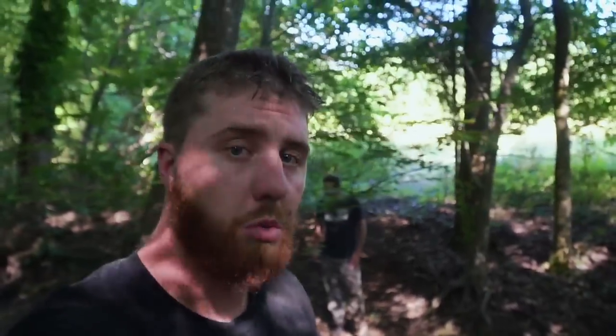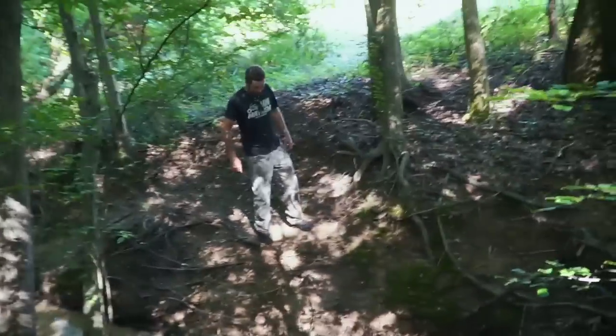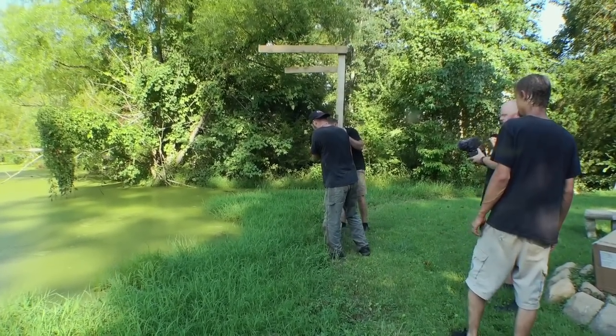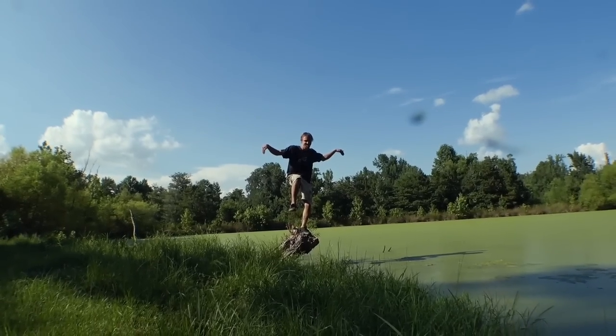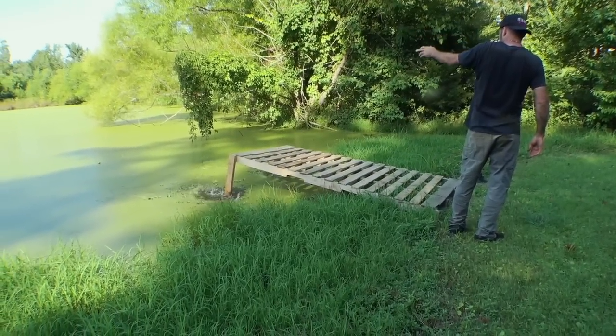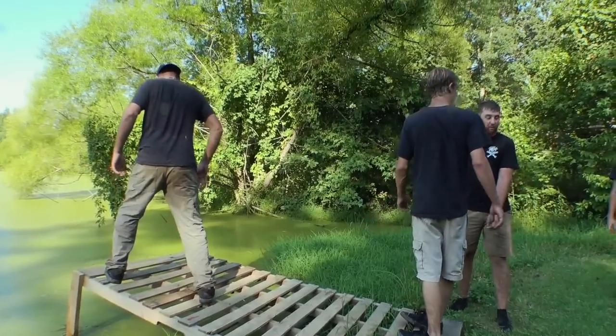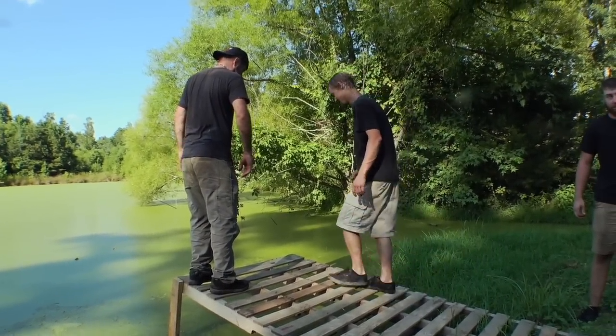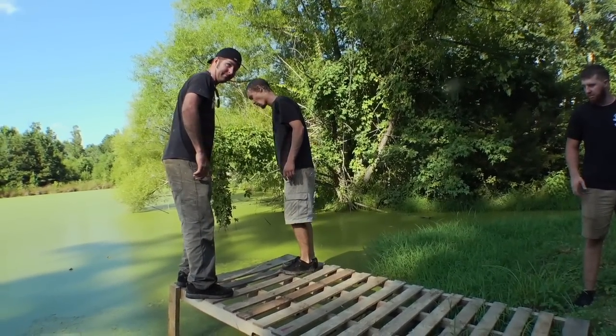That concludes the rock crawl portion of our event. What is next? Dock making 101. Where's that piece of plywood? This is the perfect ramp. I can see that 2x4. Yeah, that's kind of flexing this way.